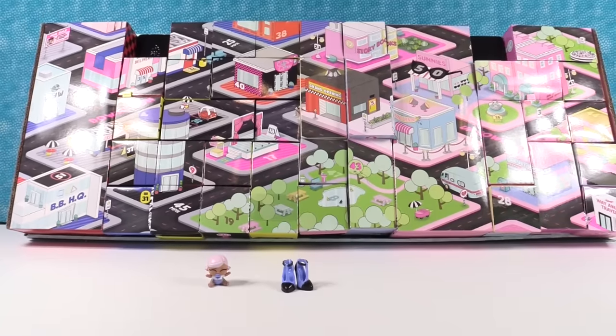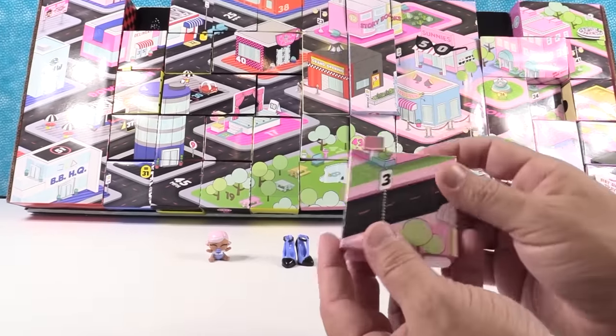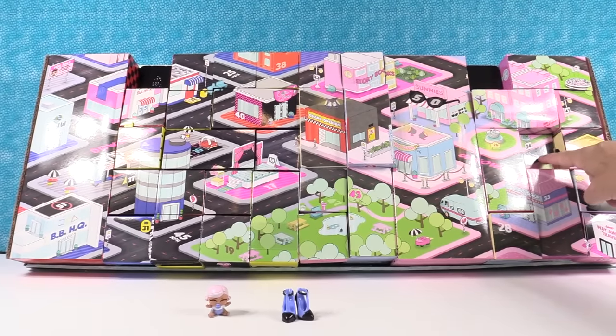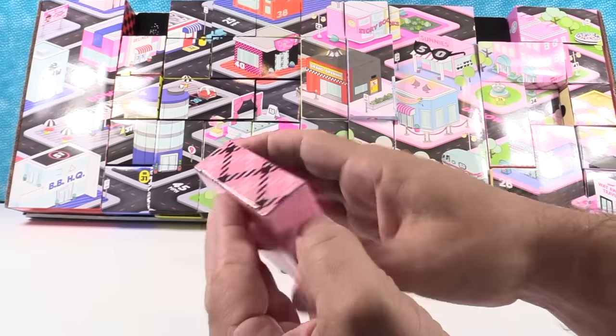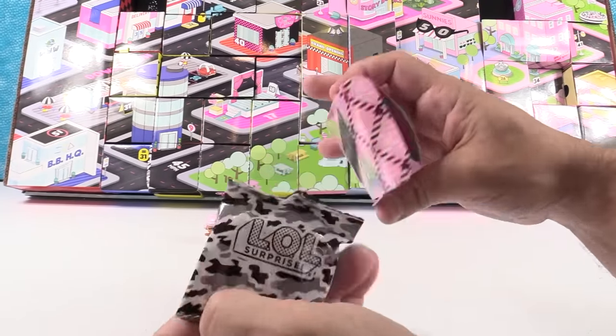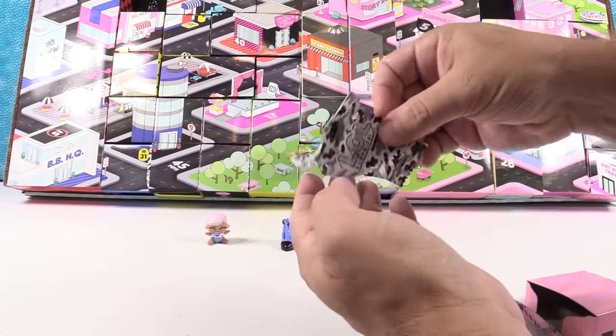Okay, you're going to open number three as well. It's over there on your side. Okay. It's Uptown. All right, so I don't know if you can see or not. This was number three. It was right in front of number 34. That's why you have to follow your guide here. Yeah, so number three has another blind bag and no sticker. No sticker? No sticker. Okay.